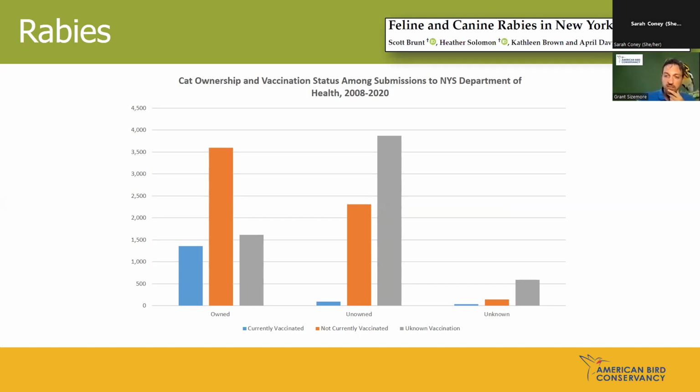And one thing to point out is there were 150% more unowned rabid cats with human contact, human exposures, than owned rabid cats. So having unowned cats of unknown rabies vaccination roaming around is a huge public health risk because so many of them expose people to rabies.